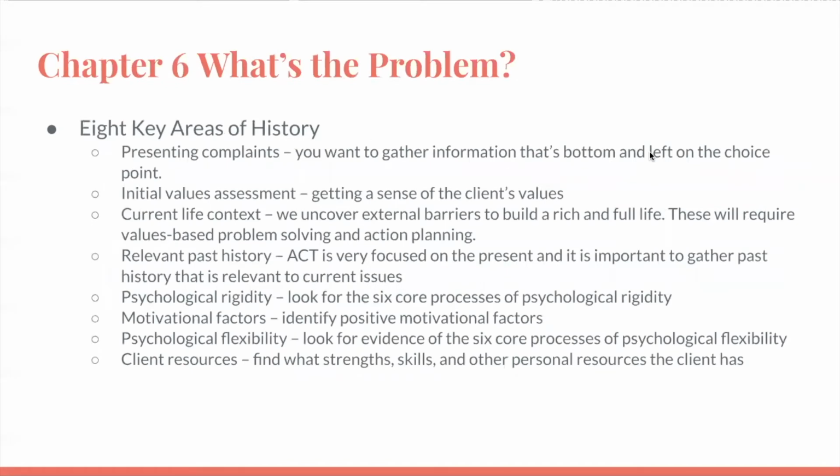Chapter 6: What's the problem? There are 8 key areas of history. Presenting complaints: you want to gather information about the bottom and left of the choice point. Initial values assessment is getting a sense of the client's values. Current life context uncovers the external barriers to building a rich and full life. These will require values-based problem solving and action planning. Relevant past history: ACT is very focused on the present, and it is important to gather past history that is relevant to current issues.